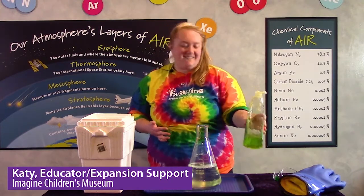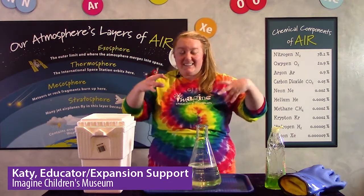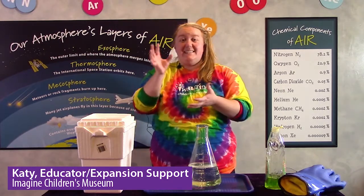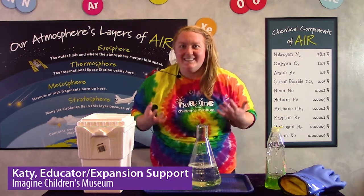Oh yeah, lots of soap. Now, that soap is gonna help all the molecules inside of our water be nice and ready to make bubbles. Now, a bubble is a gas surrounded by a liquid. So now we need some gas.